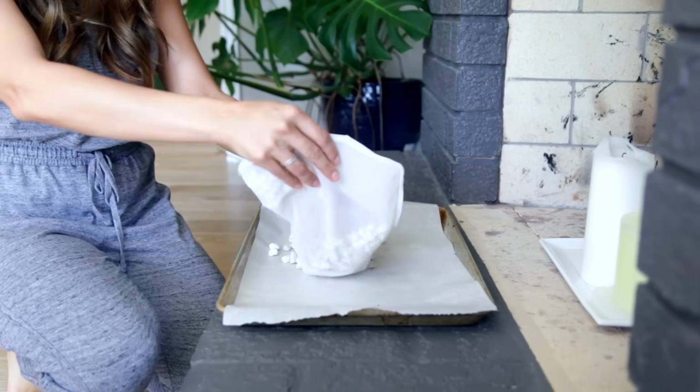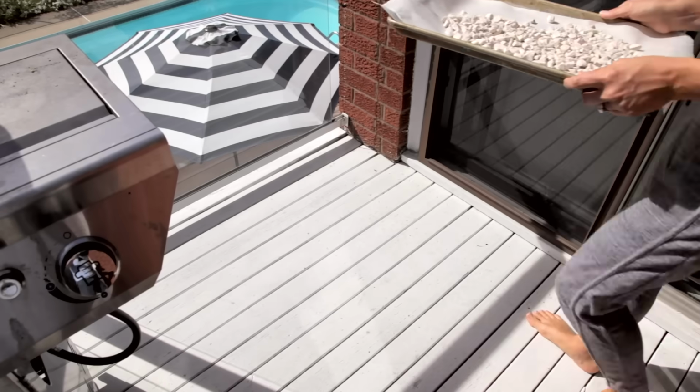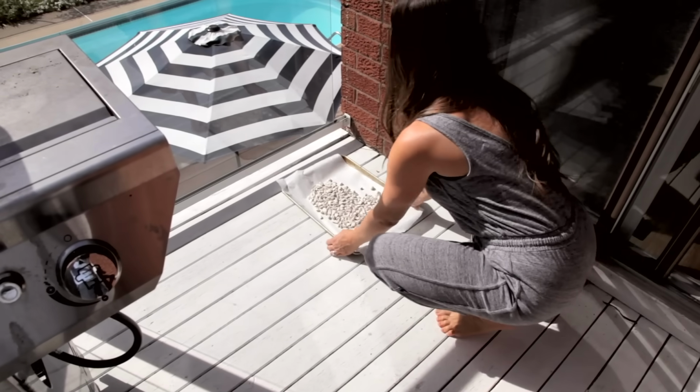And the coolest thing about Zeolite is that to recharge them, you just lay the stones out in the sunshine for about 6 to 8 hours, and then they're right back to working like they did when you first got them.